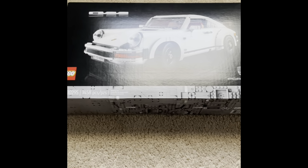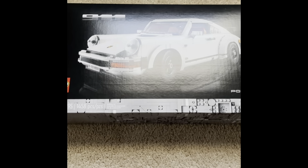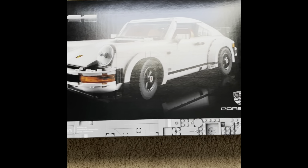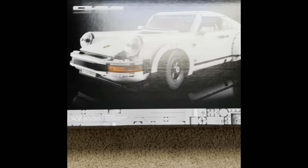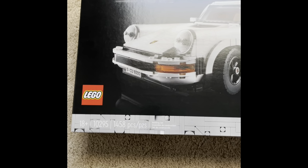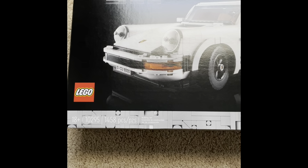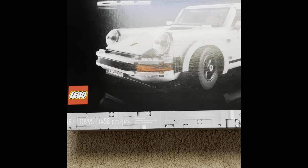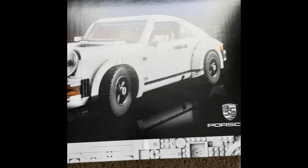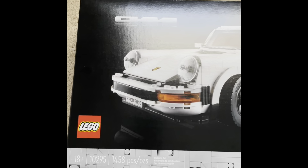It's a great day to be a Lego fan, I guess, right? The new Lego Porsche has come out, and here it is. It is set 10295, 1,458 pieces. It's for the 18 plus crowd. Again, Lego targeting the older generation to build and enjoy Lego.